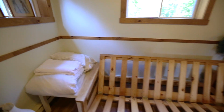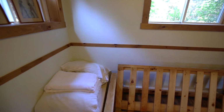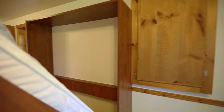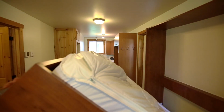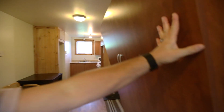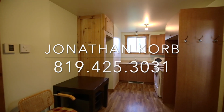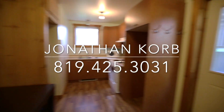So very simple bachelor apartment, really nice for this area, for maybe a couple who just want to be able to come ski on the weekends, and just something very, very simple, a little pied-à-terre as opposed to renting a hotel room every weekend. Here you go. So there you have it, the bachelor apartment of this beautiful log home.